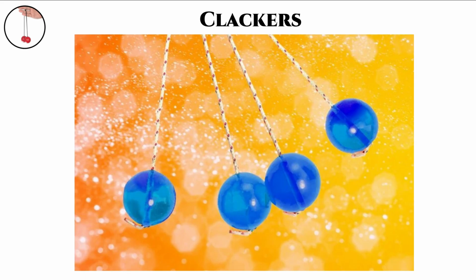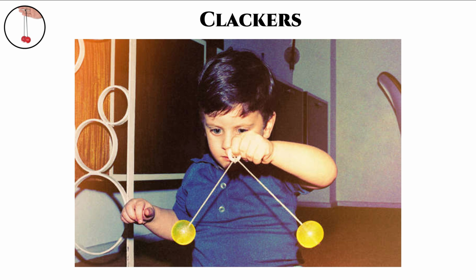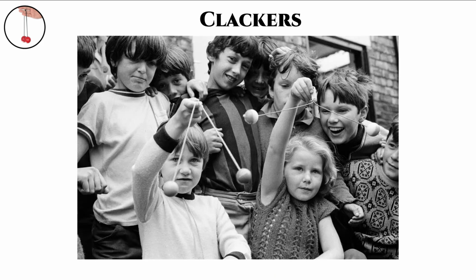Clackers. Clackers, also known as Click-Clacks, became a popular toy in the late 1960s. These toys were cheap to make, simple in design, with 2 acrylic balls attached to a finger tab with a sturdy string. The player holds the tab with the balls hanging below, and through up and down hand motion makes the 2 balls swing apart and back together, making the clacking noise. It was addictive and fun to play.